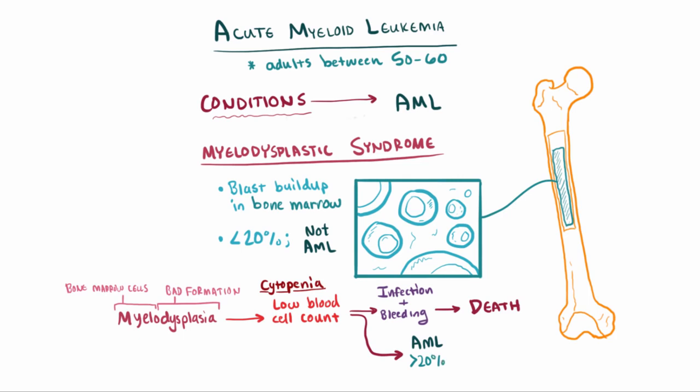So then they'd have something like AML with a background of myelodysplasia. And that's an overview of acute leukemia, as well as some of the more common subtypes of acute leukemia.